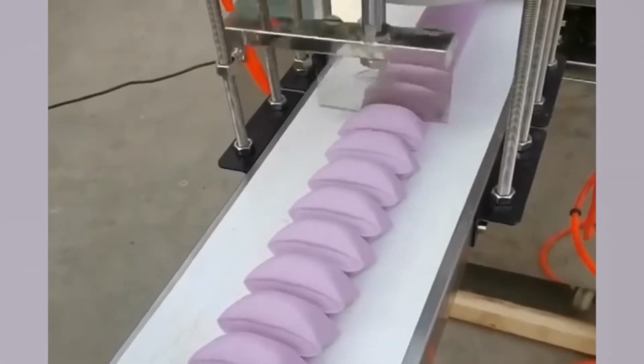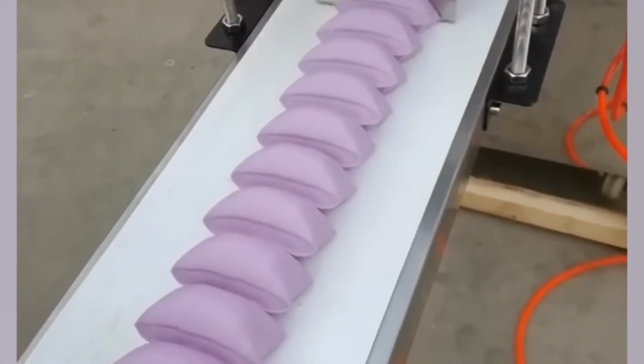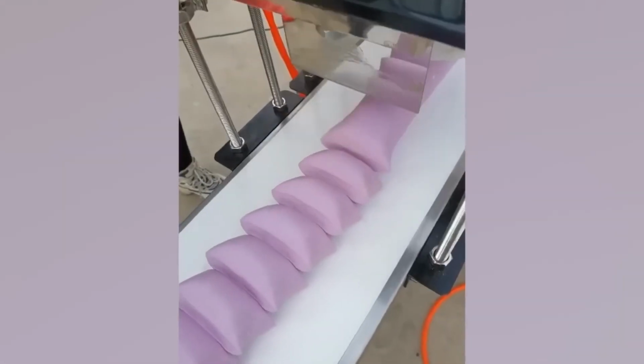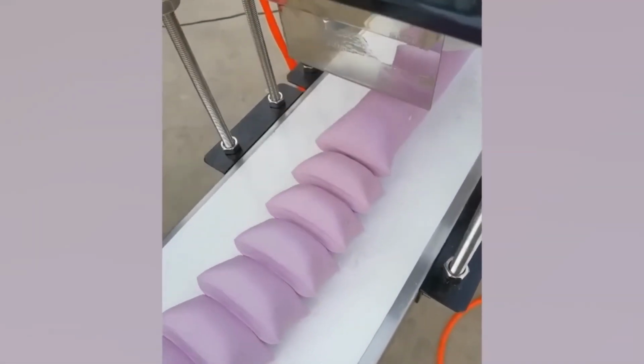Making bao buns by hand is all fun and games if you're only cooking for two. This machine takes the hard work out of the prep, able to both mix the dough and cut perfect portions as they travel down the conveyor belt.